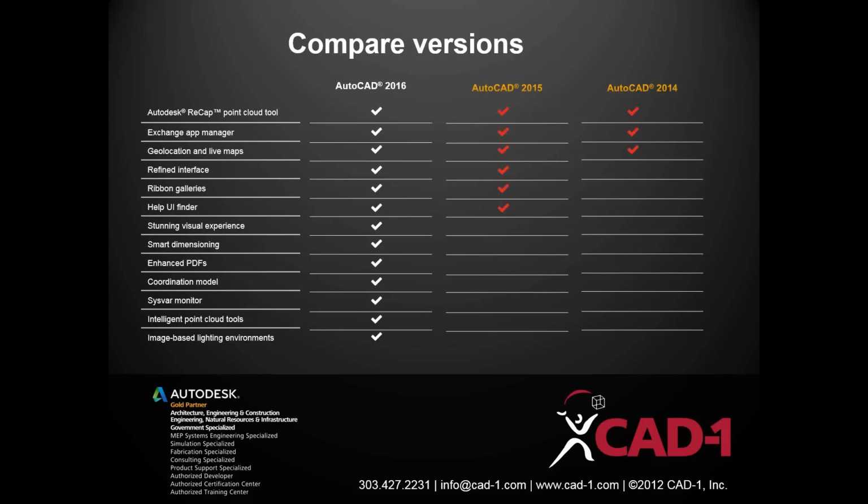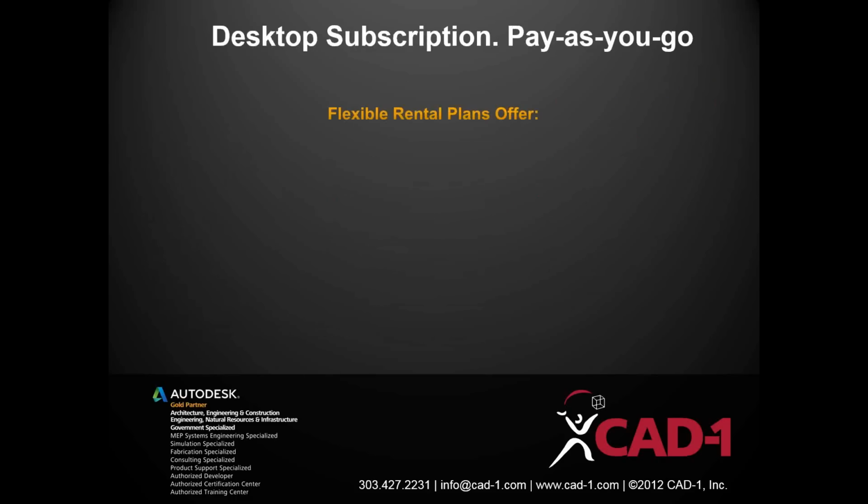And then obviously a feature by feature, version by version changes: 2014, some new enhancements with 2015 with the interface and graphics, and then 2016, more graphics, smart dimensioning, coordination models, system variable monitor, and then some new 3D rendering tools. Oh, you're so dramatic. Yes.